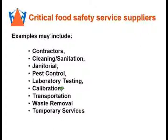Laboratory testing, calibration, transportation, waste removal, temporary services. These are just a few examples, and even if you're owned by a corporate office, some of these may be dictated by the corporate office, but what are you doing to ensure that when they're in your facility, they're doing what they're supposed to and not bringing in hazards or adding hazards to the process?